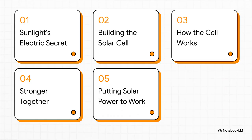So here's our game plan. We're going to follow the incredible journey of energy, starting with just one tiny particle of light. Then we'll look at how a solar cell is cleverly built to grab it. And finally, we'll see how all these pieces come together to create a system powerful enough to light up our entire world. Let's get into it.